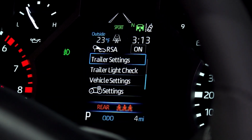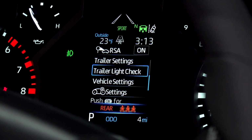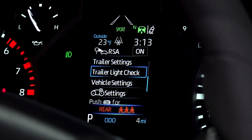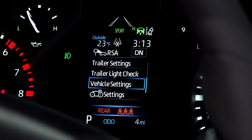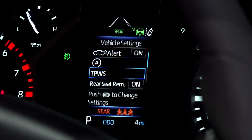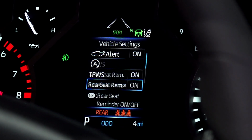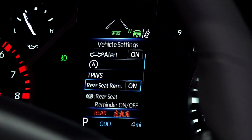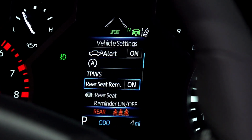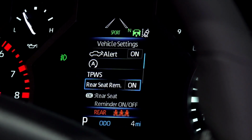And on here, I can select, again, like we talked about, different trailers, make sure that the lights are actually on. So if I have a bulb that's out, it gives me a warning. And we can go in here, make adjustments to a lot of different settings in the vehicle as well. The rear seat reminder, so that every time I shut off the vehicle, it gives me a reminder to check the back seat. And I like on the bottom there, you have that all three seat belts are being monitored.